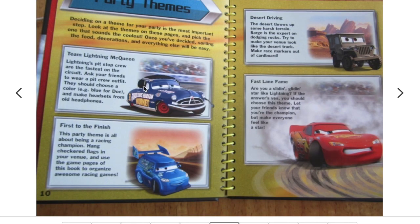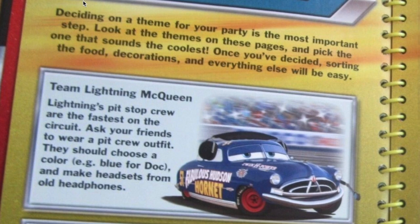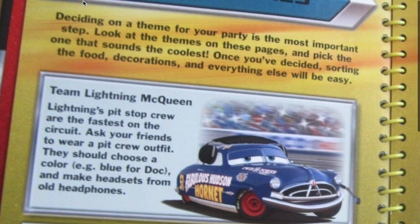Party themes. Okay. Let's talk about the party themes. This is the most exciting thing for me. This is the page I wanted to read the most. Deciding on a theme for your party is the most important step. Look at the themes on these pages and pick the one that sounds the coolest. This book really overuses the word cool. Once you've decided, sorting the food, decorations, and everything else will be easy. I thought this said you're in control. The book is limiting what my Cars party could be.